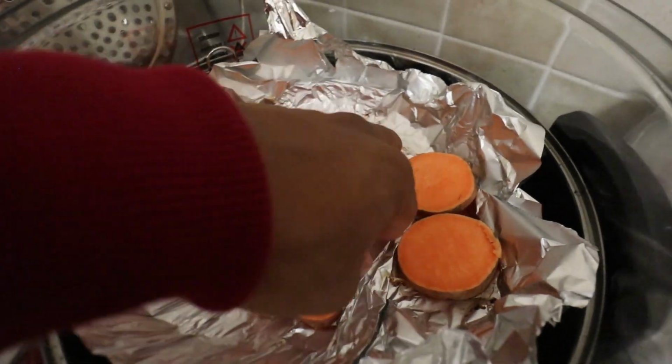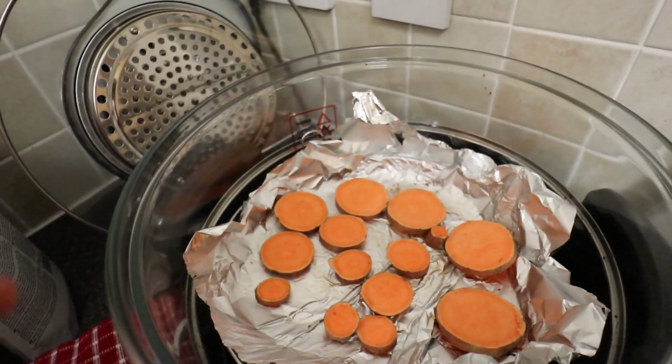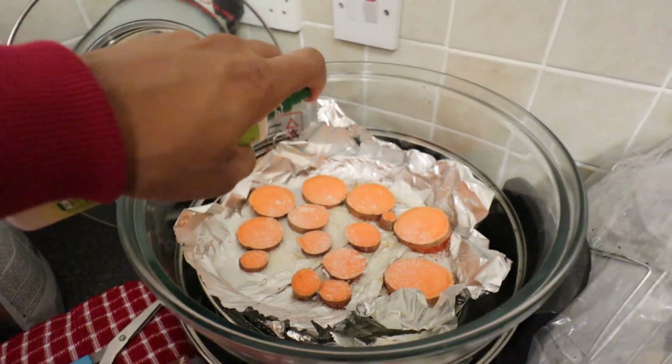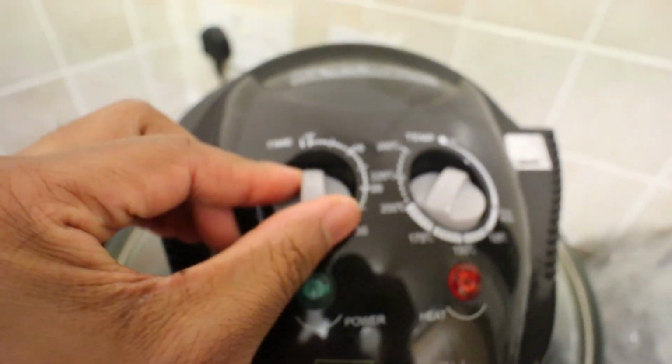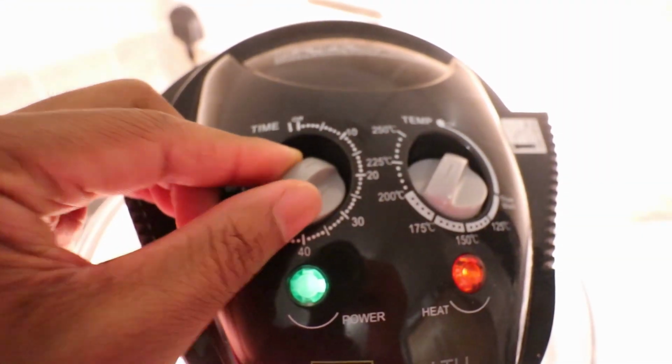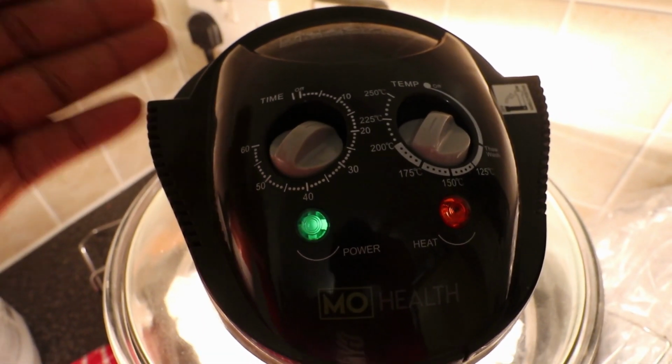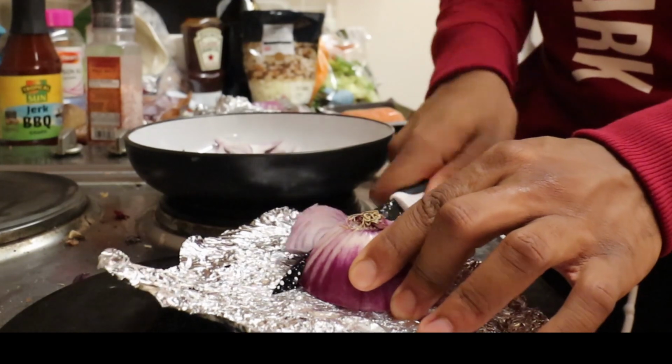Alright, so you space them out nicely in the air fryer. Then all you've got to do is just give a couple of sprays just to make sure it doesn't stick to it. Also, this makes sure they don't get too dry. On the timer, this is the heat I often put it to, and I put it to around 10 minutes, because by the time that goes off, that's when I can basically put the fish on, because it takes like an extra 10 minutes to make.